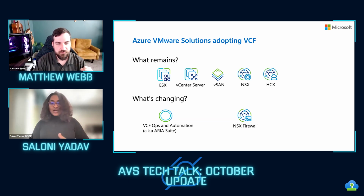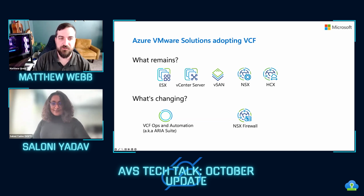Similarly, ARIA Suite, now known as VCF Operations and Automation, originally known as ARIA Suite, is now a part of the VCF stack. Again, it comes with its own set of several software solutions within the suite as well. So again, something we are talking to our customers about, trying to understand what their needs around ARIA Suite are, what it would mean to bring it as a first party offering, like a day one solution in AVS. We don't have it right now in our solution, but this is something we're thinking towards as we build our product roadmap. Good. This is a good visual representation.